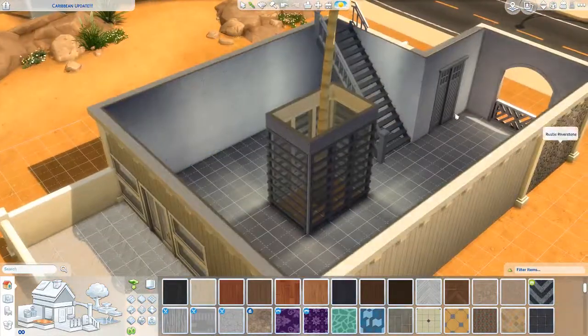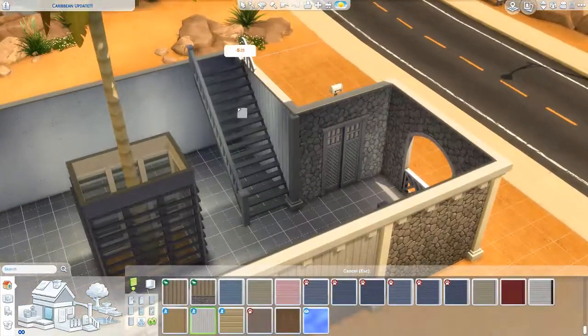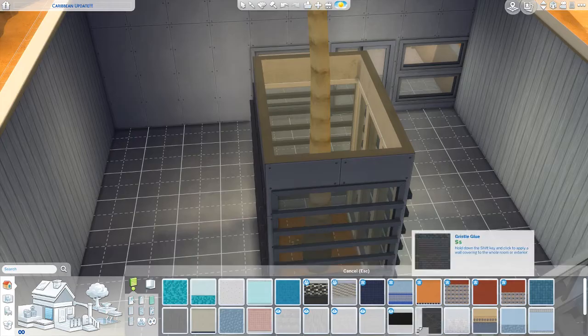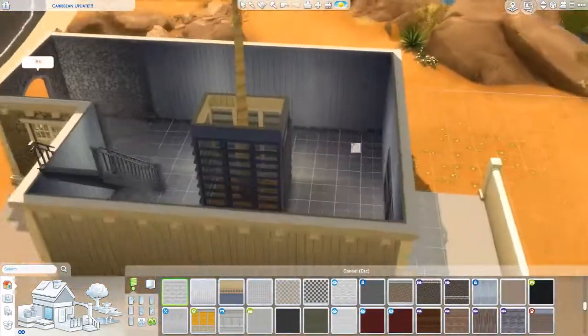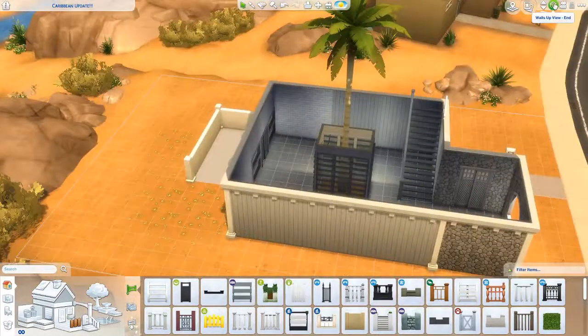But somebody has created a mod that makes the fan work sort of like the thermostat. So the fan will contribute to the hotness or coldness of the room, which is really cool. But this build was just inspired by the build/buy and Create-a-Sim objects we got with this new patch, this new update.